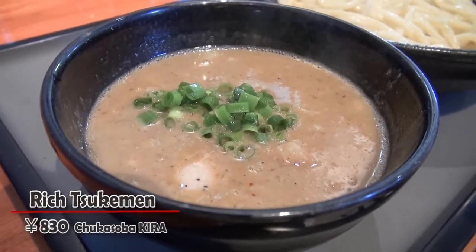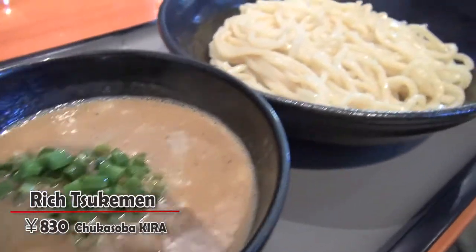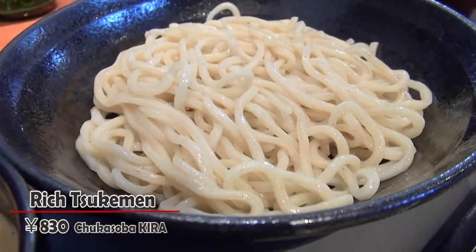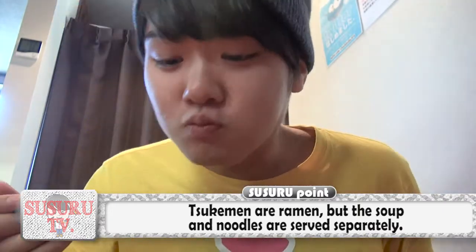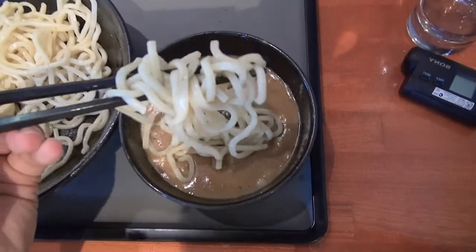Just like the second ramen, the soup is based on fish essence. I wonder what kind of difference it makes when it's a tsukemen. Like he always does, SUSURU first tries it with just the noodle. It's harder than the second ramen and has a stronger texture. And now he moves in to dip it right into the soup and slurp it up.